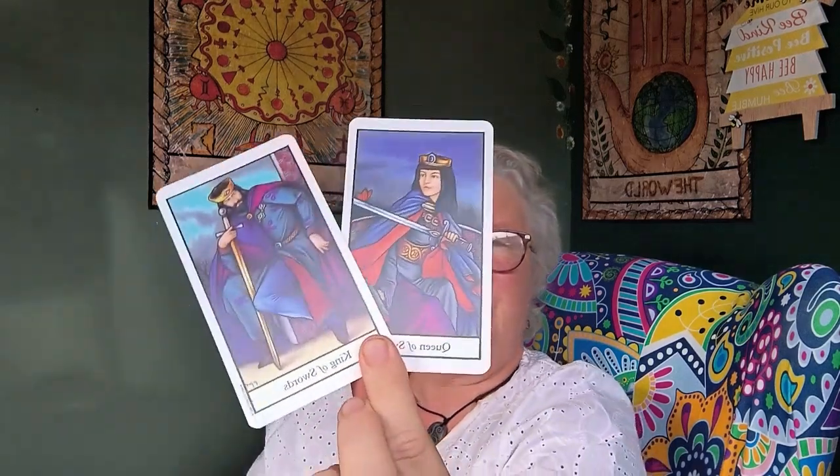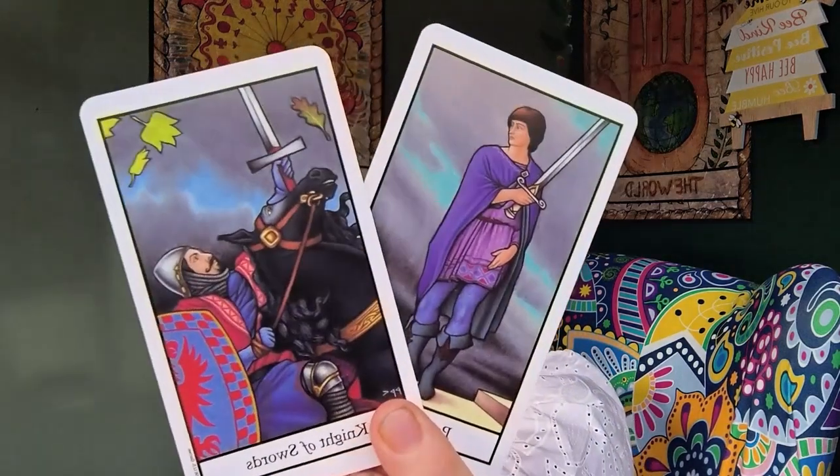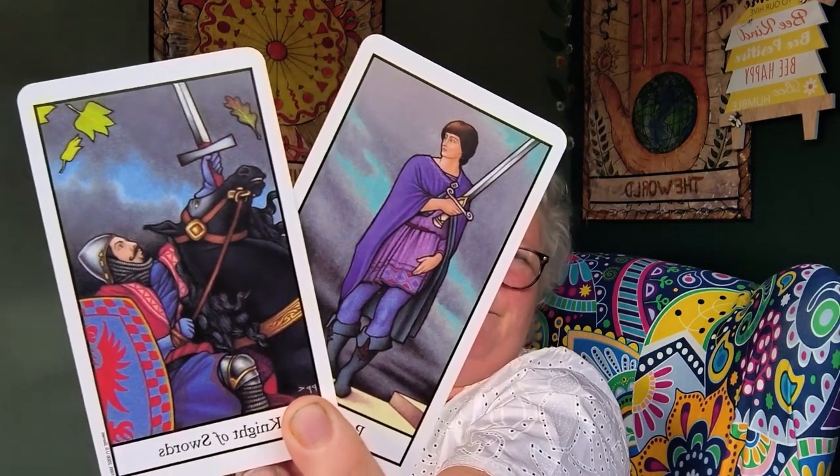Now we're coming on to the minors. I'm not going to go through the minors as much as I have with the majors. I'm just going to pick out a couple as we go through. As an example for the courts, here's our King and Queen of Swords. I actually like showing the courts because if you look at the page and the knights, there's a vast difference between them, facially even, and in their activity.